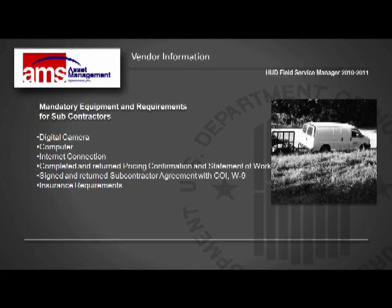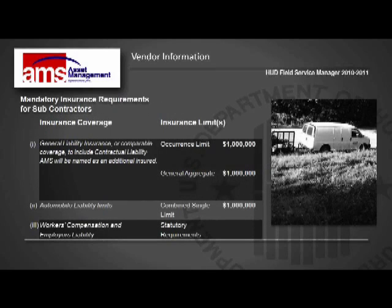We also need a signed and returned copy of your subcontract agreement with your certificate of liability insurance, naming Asset Management Specialists as certificate holder, and a W-9. I just touched on the certificate of insurance. So what's required for insurance?